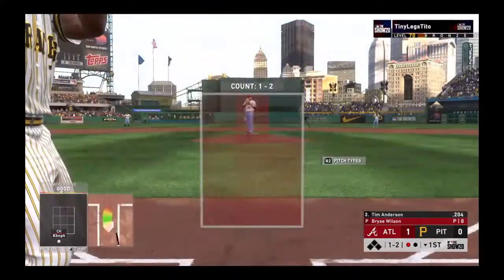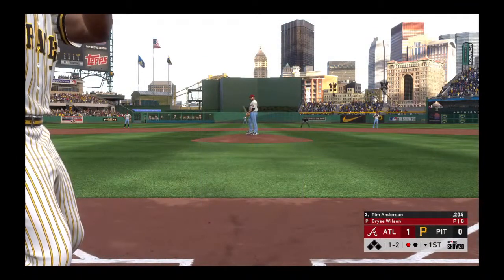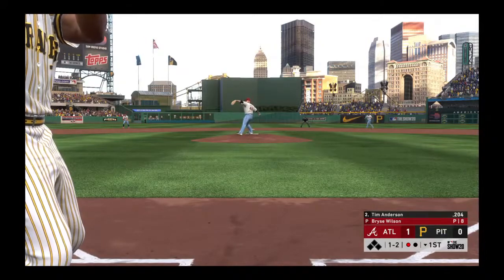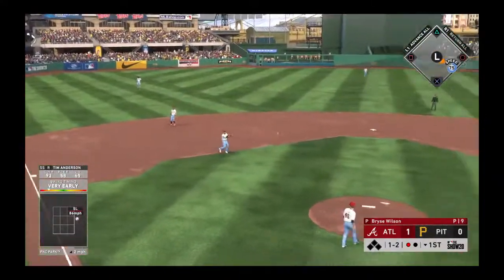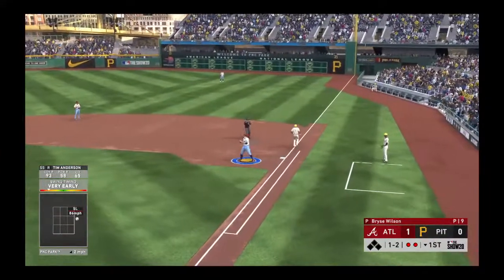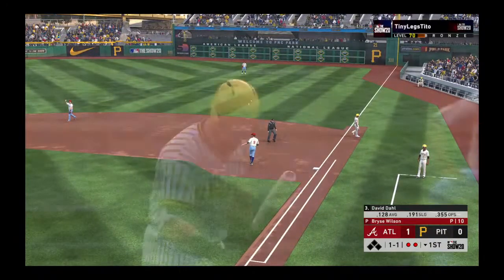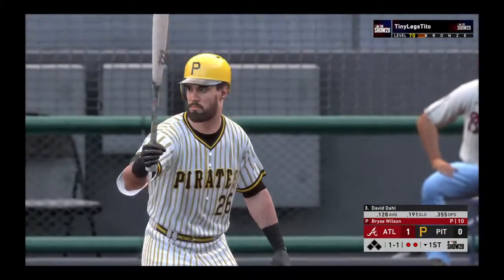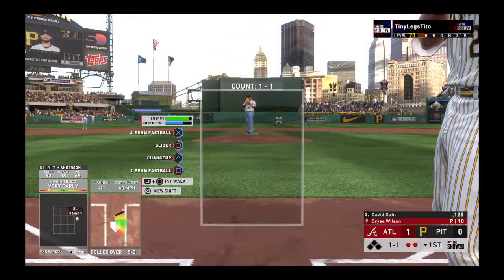And up next, it'll be Tim Anderson. Hit on the ground to third. Fielded cleanly. Throw in time at first for out number 2. So bases are empty here with 2 gone. And into bat next will be the outfielder David Dahl.